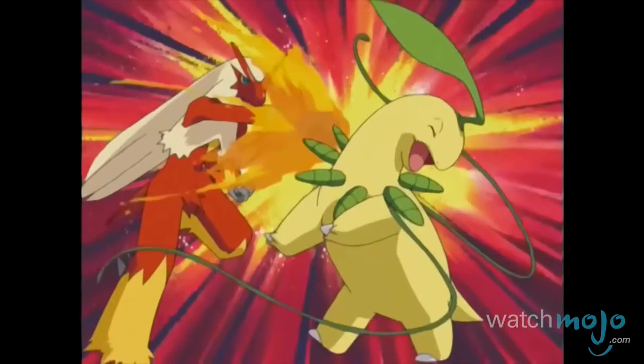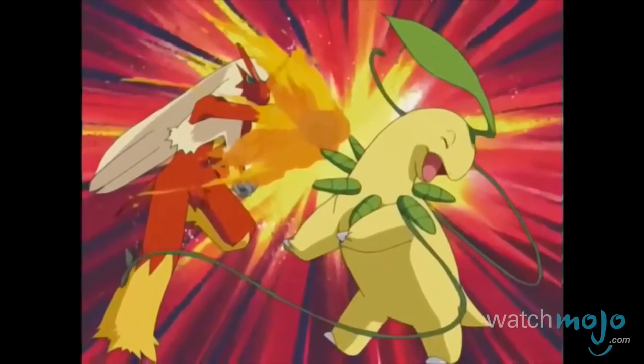Go, Blaziken! Fire Punch! And Blaziken's Fire Punch did a lot of damage!